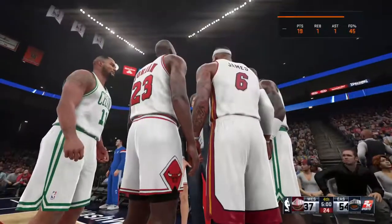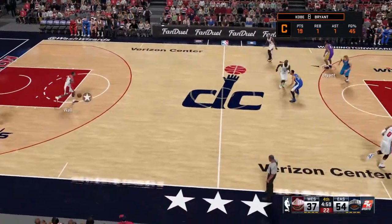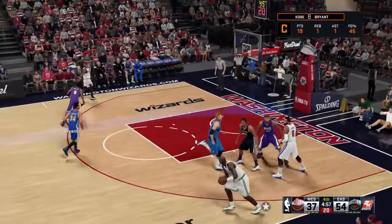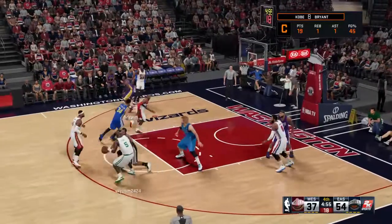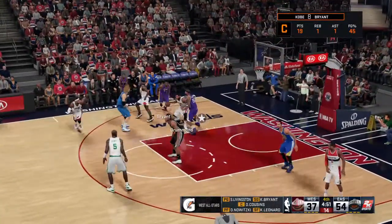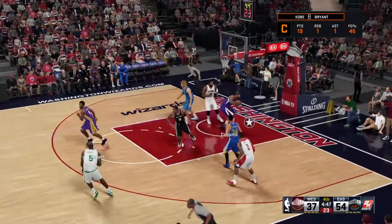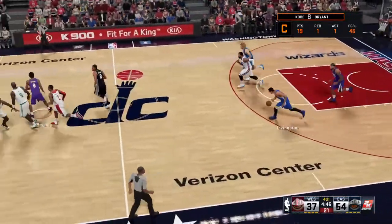Welcome back. Fourth quarter action starting up in what has been a one-sided show. On the floor for the West All-Stars, they've got Livingston. Nowitzki is out there with Kawhi Leonard. Then there's DeMarcus Cousins. And it's Kobe in at the 2. And it's Drummond missing.